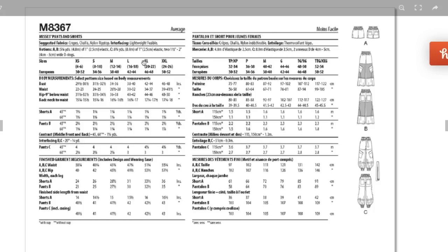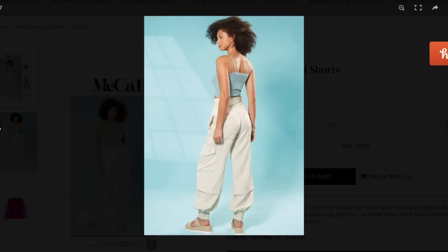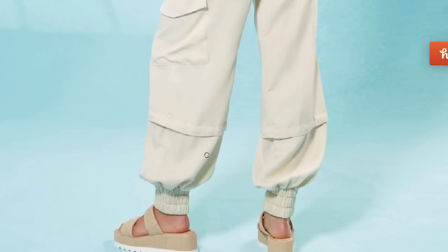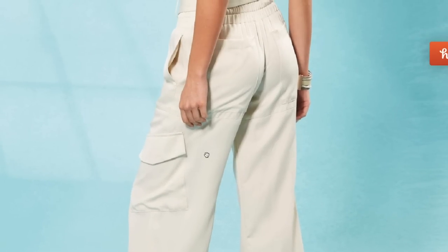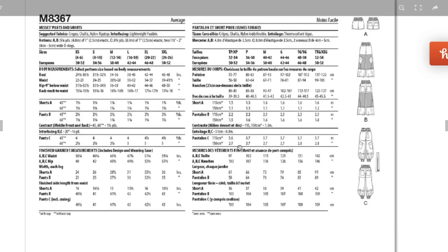All right. Crepe, challis, and nylon ripstop are their fabric suggestions. Nylon ripstop is going to give you that athletic vibe. I get that. Crepe and challis? That's not crepe or challis. Maybe that's the nylon ripstop. Oh, interesting. I don't know how I feel about crepe and challis. I would have chosen something a little less drapey.